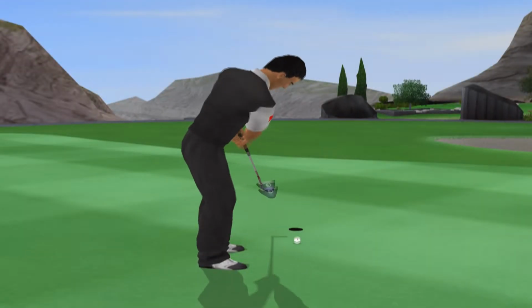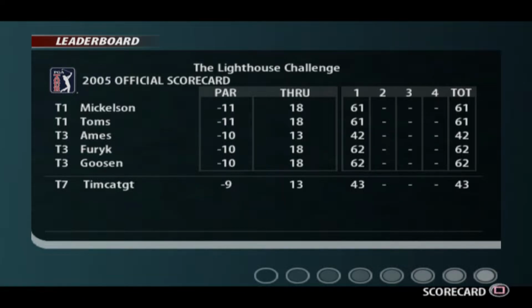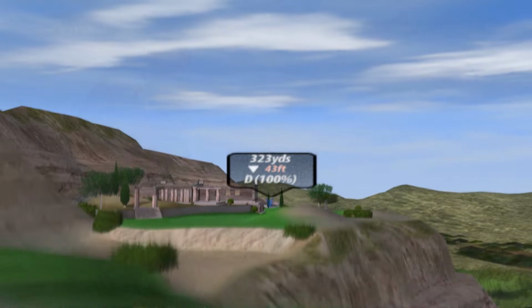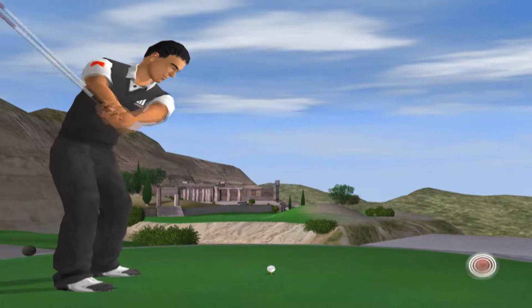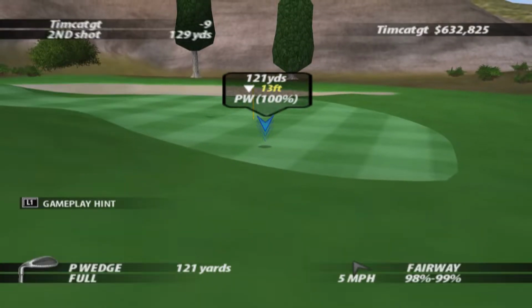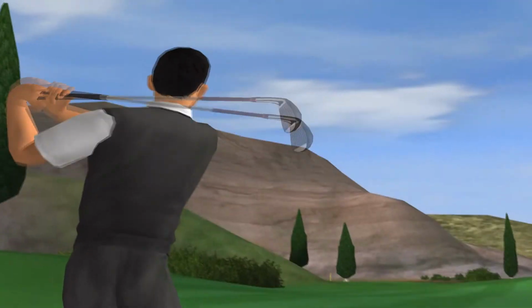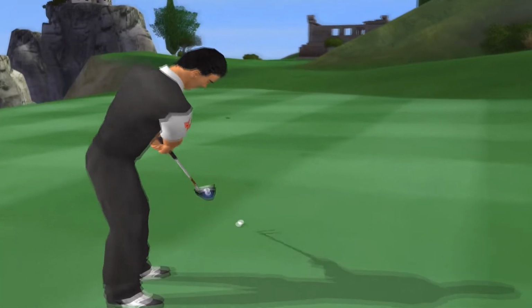The pressure's on. This is for birdie. Hold. I'm going to have to put my microphone down here, take a wee rest before I get to that one. Okay, perfect opportunity to use the sand wedge here. This one will end up on the putting surface. This putt won't be easy. Nicely done.